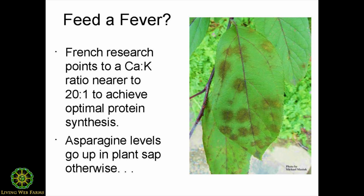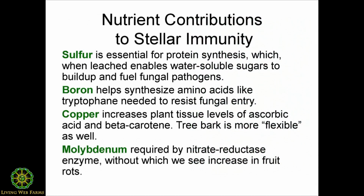So by getting this part of the soil dynamic correct, you get a big leg up on not providing the food that scab likes. We're going to get into scab and talking about spraying sulfur and the holistic alternatives, but this is really fundamental to getting things right to begin with. So this notion of fertility ratios is where I go.